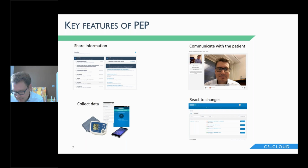Collecting data is also an important aspect of patient empowerment. With the integrated care plan, you have your teams assign interventions and activities to the patient that they should do, but it's important to also capture data so that you know if those activities and interventions are having the desired effect. I'll talk about two different types of data collection. One is questionnaires and one is using sensor devices.